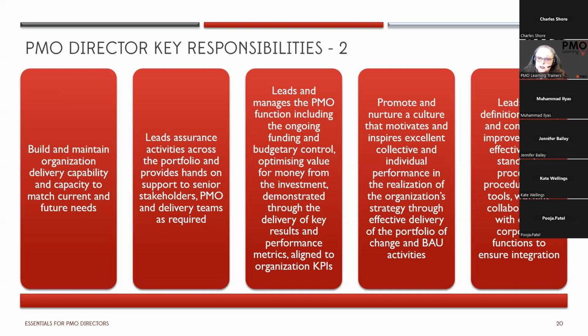And not just from a delivery perspective, but also in terms of project boards, program boards, portfolio boards, change boards, to make sure that decisions are made effectively across the portfolio, which leads on to the next bit in terms of making sure we've got the right level of assurance, the right level of objectivity to ensure that things are being delivered as we would expect and are going to deliver those outcomes.